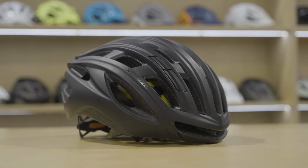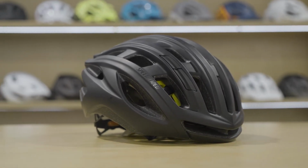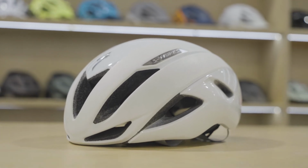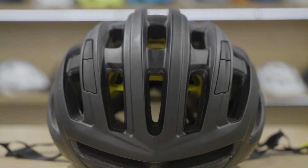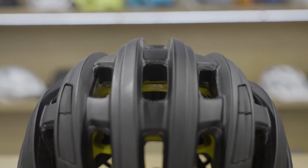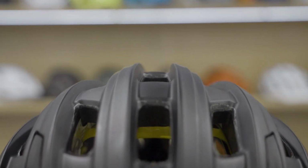Now, what distinguishes a road helmet? Road helmets are designed to be lightweight and very breathable. They can also come in highly aerodynamic designs to reduce drag. This is the sort of helmet you want when clocking up long road Ks or going out on your local bunch ride. The lightweight and breathability will help keep your head cool for long days in the saddle or when chasing down your friends further up the pack.